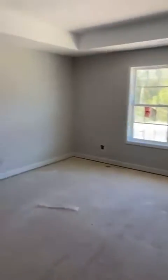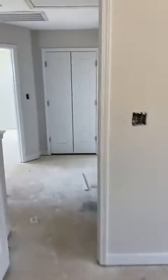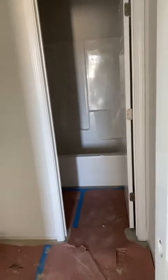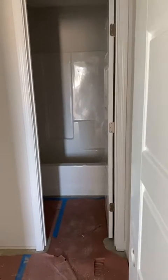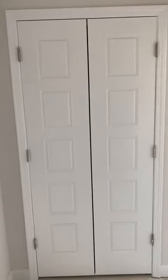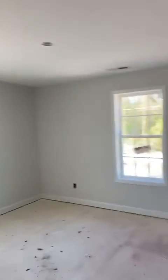Heading back out, give you a quick glimpse at the other two bedrooms and the full bath. And there's the bath. It's gonna be a double vanity here. And then there you got the shower tub combo and the water closet. Out here in the hallway, you got a linen closet there for that particular bathroom. You got bedroom number two.